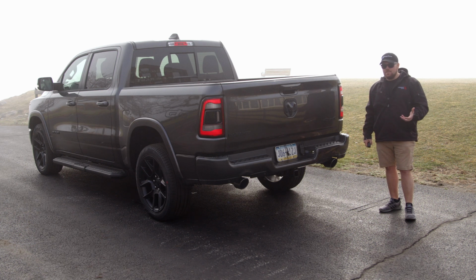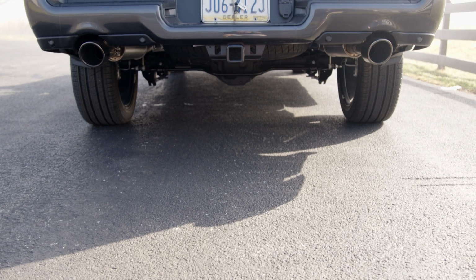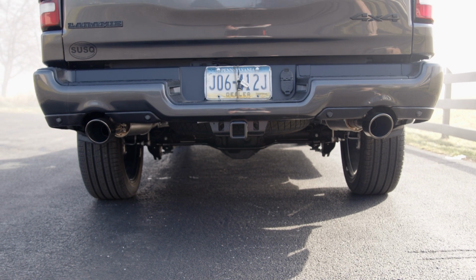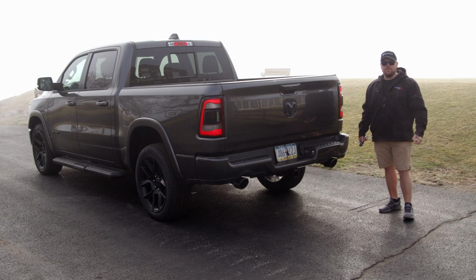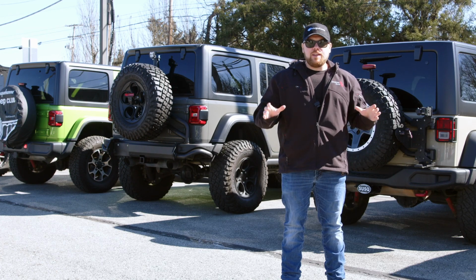Definitely a nice, deep, throaty end to it. This is called the Mopar Passive Cold End Exhaust. Very clean sounding, I've got to be honest. It gives it a little bit more rumble, just enough, as you can hear, to make it really sound like a more performance-based truck.